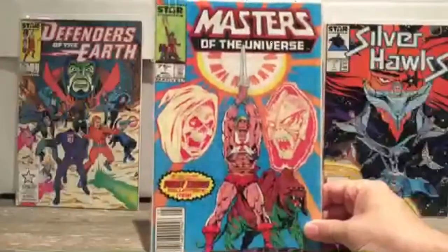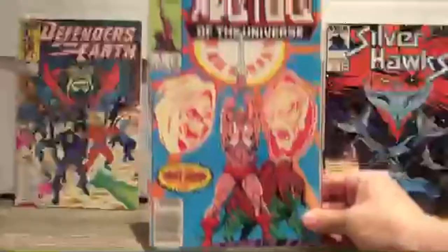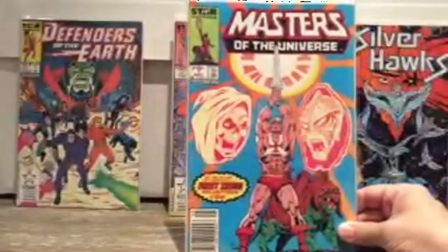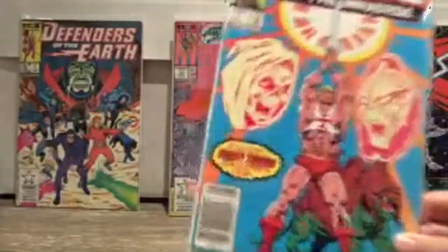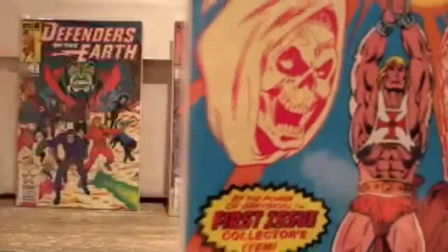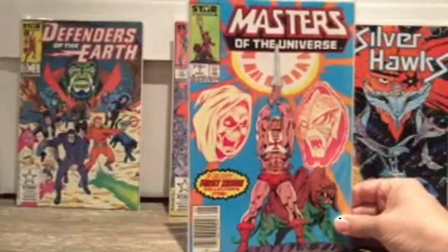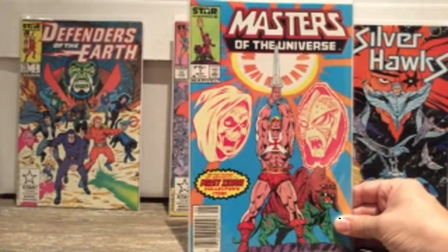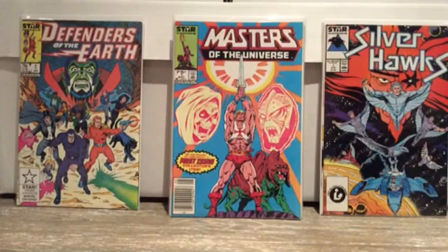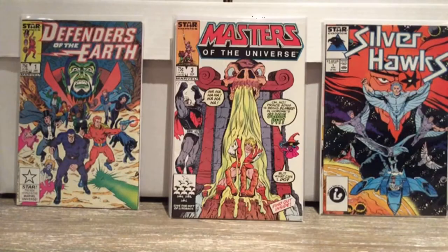Masters of the Universe number 1. It can go for like $20 too. It's a newsstand, as you can see, and it is absolutely minty. It's a beautiful book. Again, I think it's got one little spine problem right there, but other than that, it is crisp and bright and beautiful. Great art. It's a very nice book.